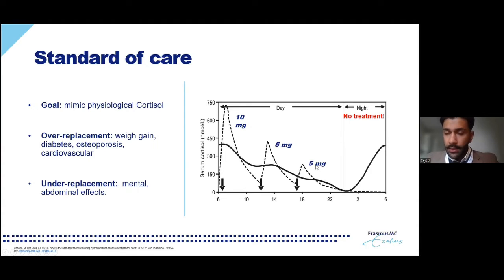And the second disadvantage of the standard of care formulations is that the nighttime cortisol is not treated, which means that patients wake up very ill in the morning and they take their first hydrocortisone pill, which is this 10 milligram pill, and they have to wait until it kicks in to start a normal day. So these patients have a very poor quality of life.